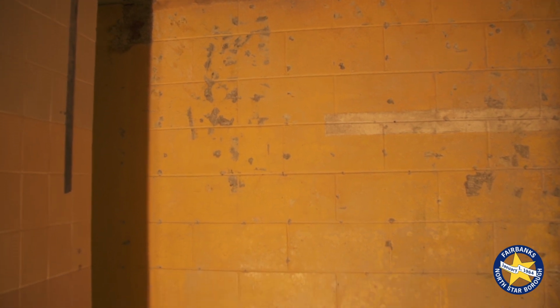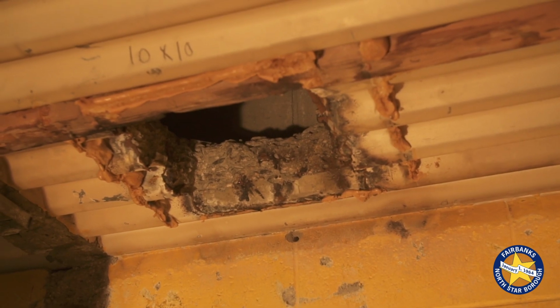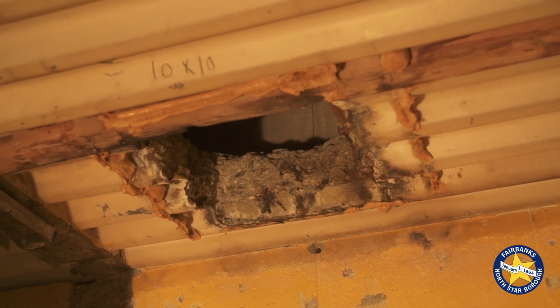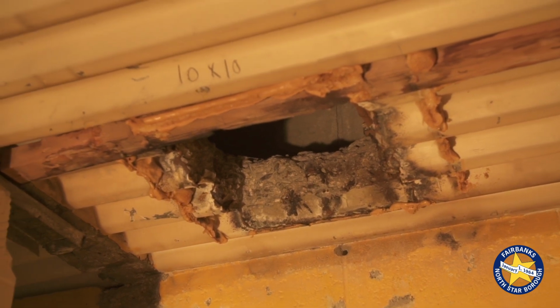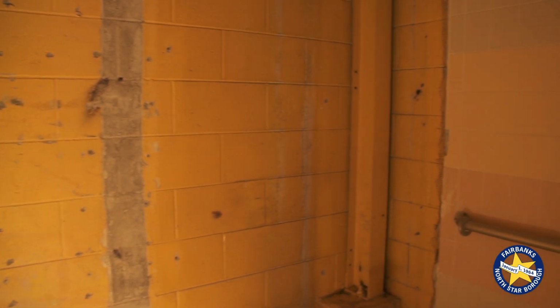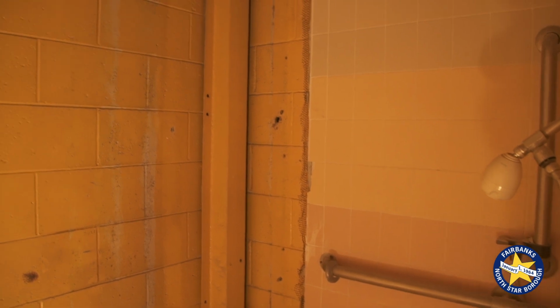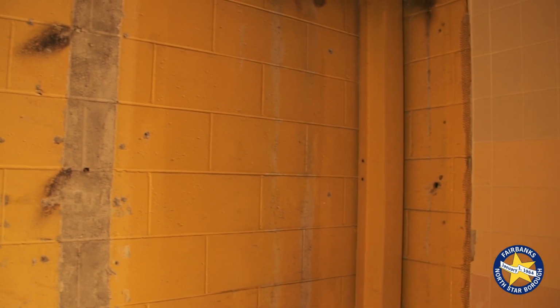This wall goes from the shower room all the way out to the pool room. Some items we found when removing the ceiling, we've got some openings that were unexpected that we may have to fill in. So here's the other side of the women's shower room. As you can see, the wall has been stripped down to the existing CMU structure.